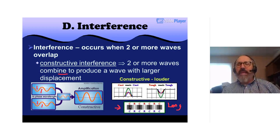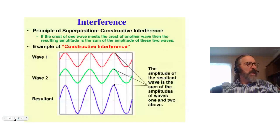If I put a wave over this, this is what it would look like, right? So the compressions would represent the tallest part of a transverse wave. The rarefactions would be the troughs. Okay, so superimposing, principle of superposition, constructive interference.